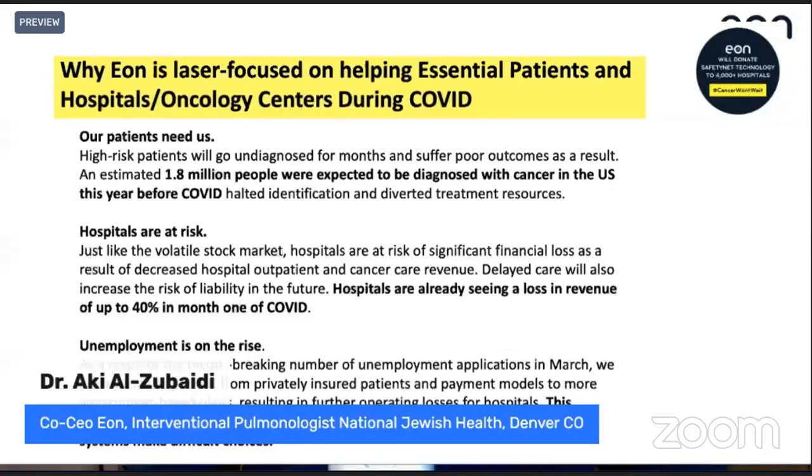So let's dig into some of the deferred patient curves and discuss what we're talking about, and also why we're focused on this. The reason that we're laser focused on helping essential patients is that 1.8 million people were expected to be diagnosed with cancer in the US this year before COVID. In addition, hospitals are already seeing a loss in revenue, up to 40%, and unemployment is on the rise. You can see that we've had end users and nodule coordinators who have been deferred or furloughed, and this also means that the patients they're managing are deferred. The scheduling and the coordination are deferred. So back in early March, we took a really aggressive and forward-facing stance that we are going to prioritize essential patients that need to be seen now.